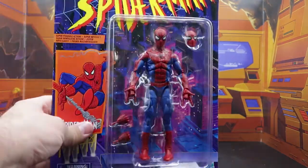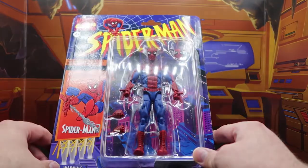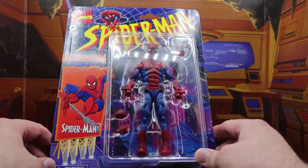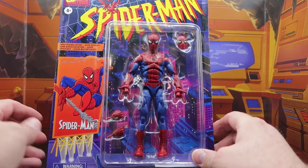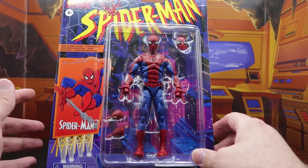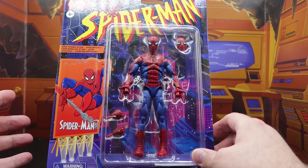All right, moving on. Next up, I was running through the aisles of the toy store, Walmart, and I found this guy. Yes, this is the retro-carded Spider-Man. Now, this series has been out for so long, and they were supposed to put him in every box, I'd imagine, but I never found him on the shelf.